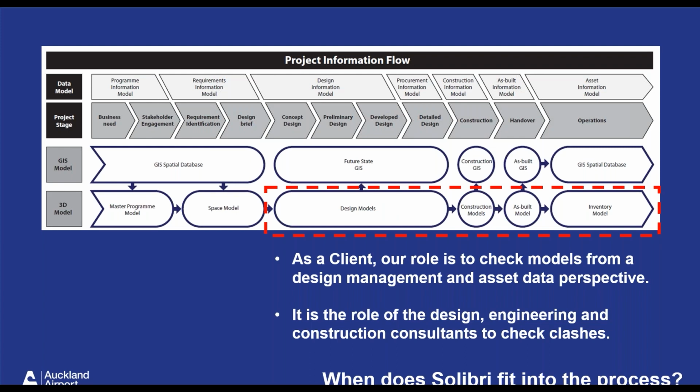And where it sits in the project information flow, because as a client we're dealing with the full asset lifecycle, from the moment we decide we need to build a building all the way through to operating it, Solibri plays a key role from concept design through to the operations phase. We check mostly from a data perspective rather than a clash coordination perspective, because that's the role of the supply chain. Our architects and engineers are responsible for ensuring that the building is built efficiently, on time and under budget, so they should make sure that there are no clashes. But from a client side, we're interested in the end data.